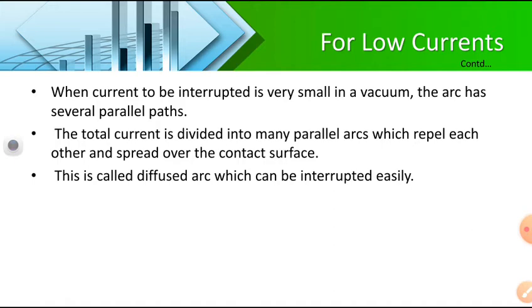When the current to be interrupted is very small in a vacuum, the arc has several parallel paths. That means the current will try to flow from the fixed contact to the moving contact in several arc paths. The total current is divided into many parallel arcs which repel each other, because an arc is nothing but current flowing through a medium, not a perfect conductor. Then what is happening? It acts as a magnetic field, and due to this they repel each other. While flowing in parallel, they produce a magnetic field, and due to the same polarity, they repel each other.